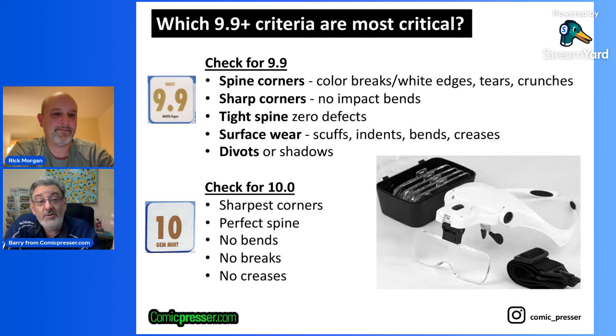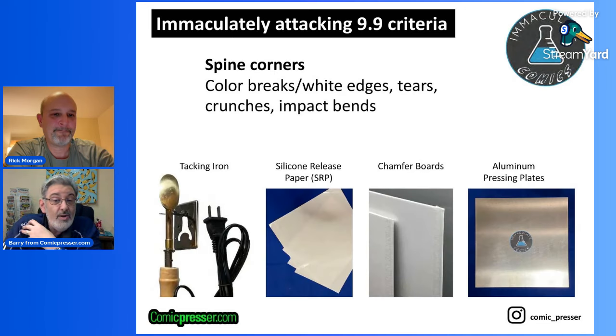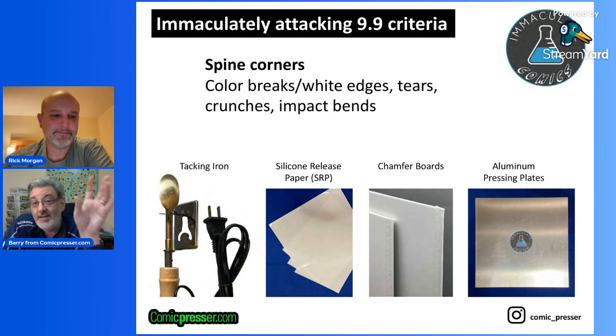Now I'm going to turn it over to Rick. I'll comment on it. I just looked at what I've seen from Rick and others around dealing with these particular criteria. Each of these slides is that same thing broken up, now with some Immaculate-type products and other products that I think could help address these issues. So Rick, what are your thoughts?